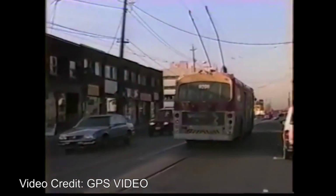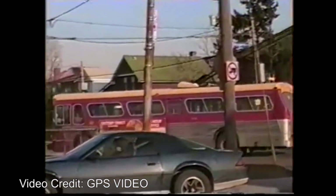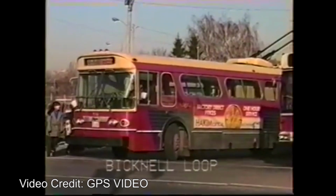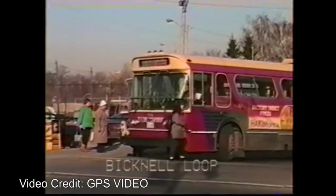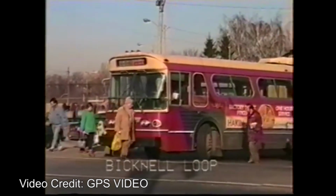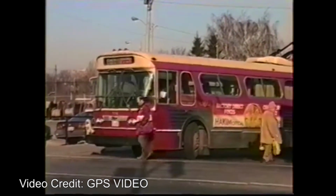On that day, the 6 Bay bus would be converted to a trolley bus after the TTC had looked at routes which could be converted into trolley buses. You can learn more about this in part 1. As well, after the 97 Yonge was converted to diesel bus operations, the TTC had a surplus of trolley buses and needed something to do with them.